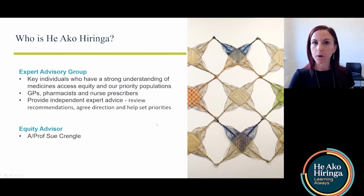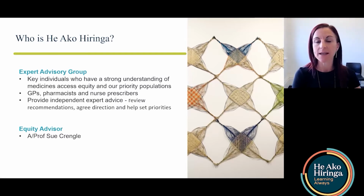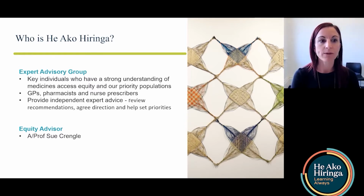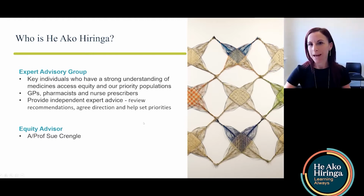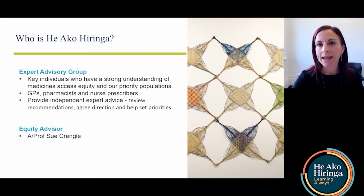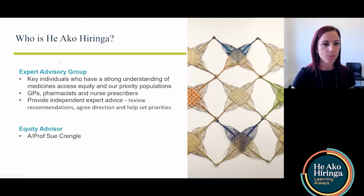Right, so we are supported by an expert advisory group. This is a Pharmac expert advisory group, and that's just been formed recently. We have 10 key individuals across the health sector who have a really strong understanding of medicines access equity in our priority population. That's a mix of GPs, pharmacists, and nurse prescribers. They've been nominated by their various organisations, or their names put forward to come onto our panel. They're there to help us give some expert advice, review our recommendations, agree on direction, and help us set priorities moving forward. So they're a really key support network for Hiringa.